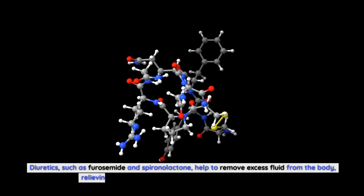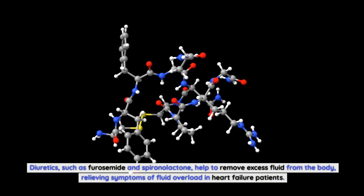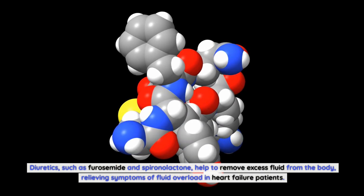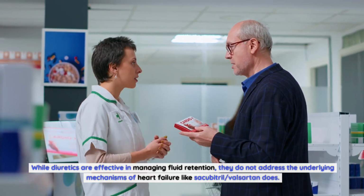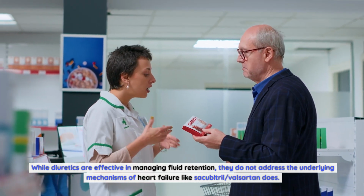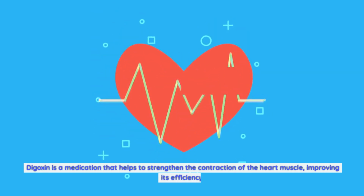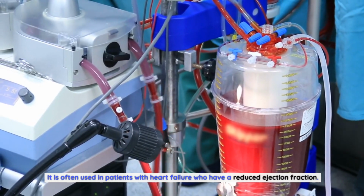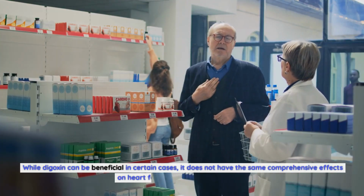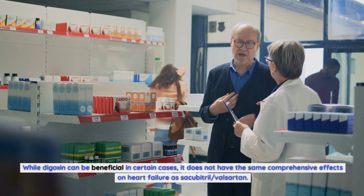Diuretics such as furosemide and spironolactone help to remove excess fluid from the body, relieving symptoms of fluid overload in heart failure patients. While diuretics are effective in managing fluid retention, they do not address the underlying mechanisms of heart failure like sacubitril-valsartan does. Digoxin. Digoxin is a medication that helps to strengthen the contraction of the heart muscle, improving its efficiency. It is often used in patients with heart failure who have a reduced ejection fraction. While digoxin can be beneficial in certain cases, it does not have the same comprehensive effects on heart failure as sacubitril-valsartan.